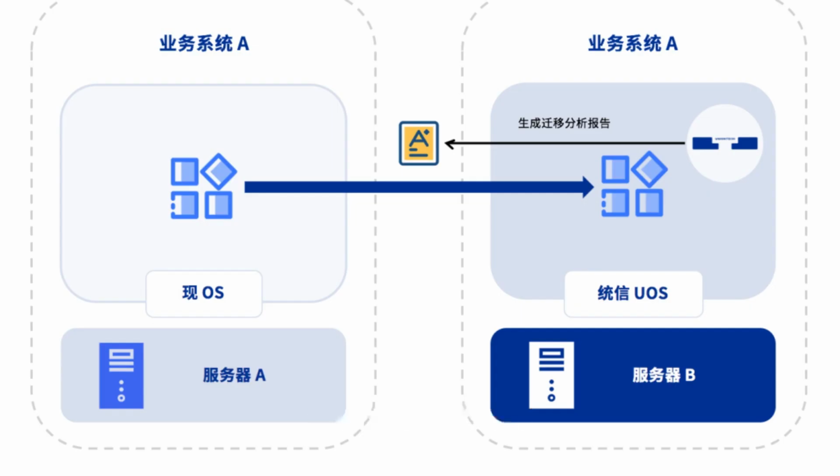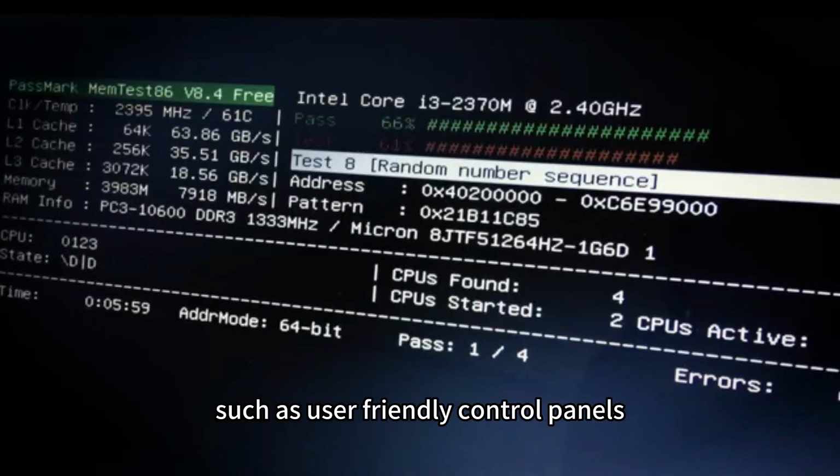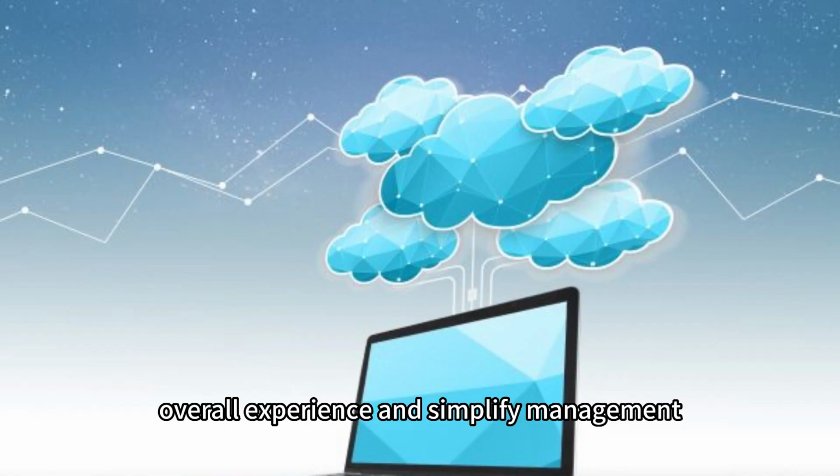Additional features. Evaluate additional features provided by the cloud VPS provider, such as user-friendly control panels, one-click installations, and integration with other services. These features can enhance your overall experience and simplify management.